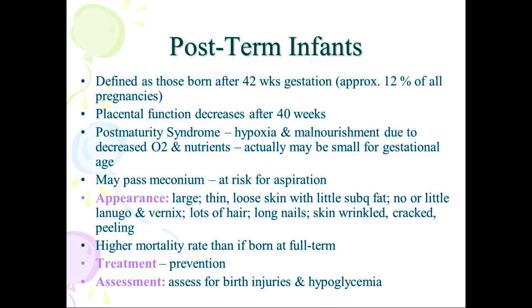We define those as any baby born after 42 weeks gestation, and approximately 12% of all pregnancies you see this situation. If we were to let them go, 12% are going to deliver post-term. And the important issue to think about here is that you start to lose placental function after 40 weeks. It starts to atrophy and shrink and no longer function at total capacity.